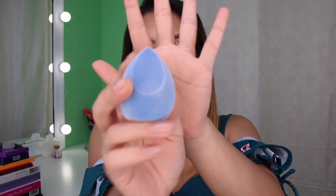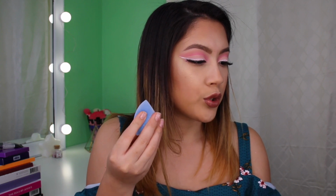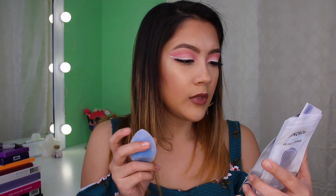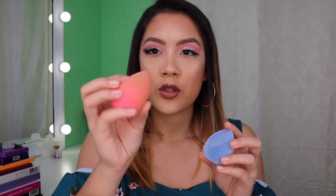So I got this. It was an Instagram ad, and I remember watching NikkieTutorial's video, and she used it, so I was like, huh. So this is the sponge. It's really soft. So this one is supposed to help you if you want a more natural airbrushed foundation finish. It's microfiber bristles. I just want to say that when I saw this on NikkieTutorial's video, I was like, I need to try that because it's supposed to save a lot of your foundation. A lot of your foundation stays on the normal ones.